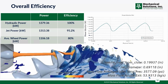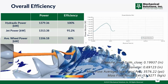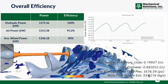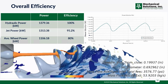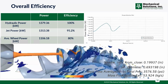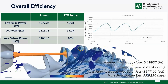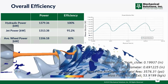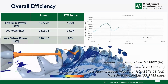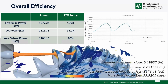So let's look at the overall efficiency. In the list on the top left corner, we have obviously the hydraulic power available. That's simply the head times the mass flow that's available to us. Think of that as upstream of the nozzle on the left. Then we go through that nozzle and convert that into a high velocity jet. So then there's a jet power. That's simply the kinetic energy in the jet. And now we see the breakdown here.